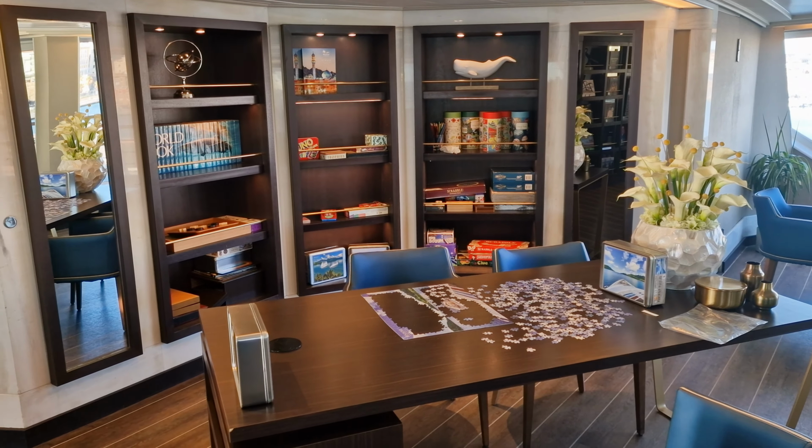What makes the Yacht Club even better though is the fact there's a small cafe here too. This gives you the chance to order a selection of hot and cold drinks, plus they have a variety of light bites as well as desserts and sweet treats, should you end up missing the main meal times on board, or if you just feel a bit peckish.